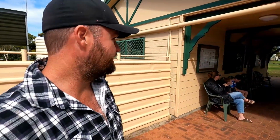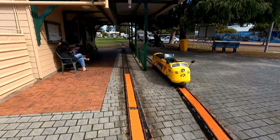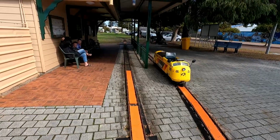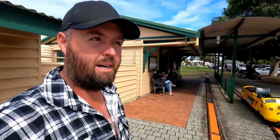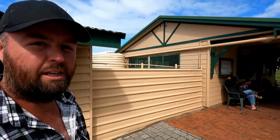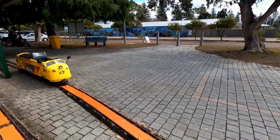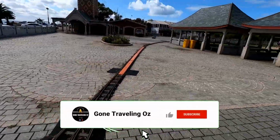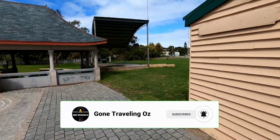Righto, so we've made it to Esperance, and the first thing we've come across is the miniature railway line, so we're going to jump on that. So this is it. You've got to be between the ages of 2 and 222, so it's open to everyone. It's $3 each, or kids under 2 go free. Don't know how long it goes. A bit of a track, it goes all the way along there, and then goes around way over the other side there.